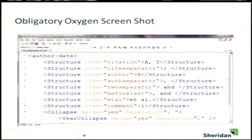Are they collapsed? If you have Smith et al. 2002 and Smith et al. 2007, do those get collapsed or are those separated? And how are they collapsed? There's a lot that goes into just that little bit of configuration, and each of the areas that have wide variation have the same sort of complexity in how they're configured. The author-date was easy compared to footnotes, I can tell you that.